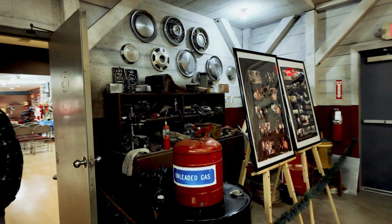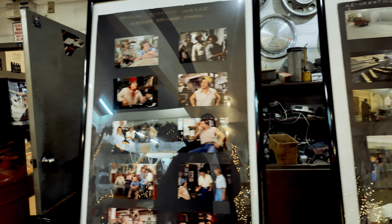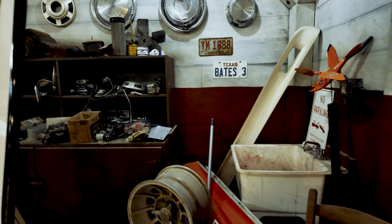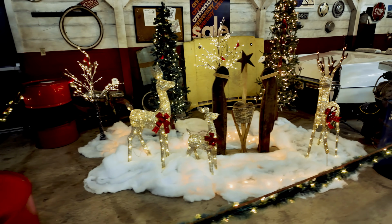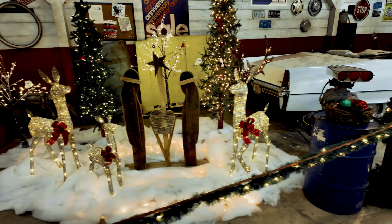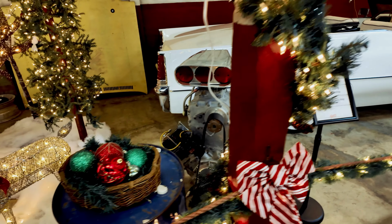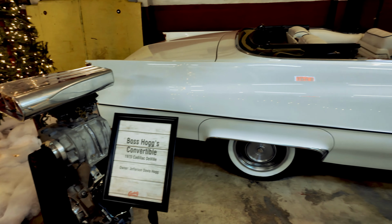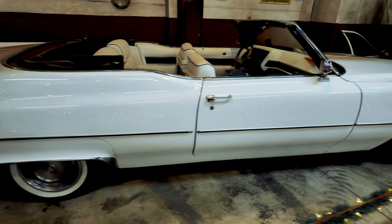There's where Cooter kept all his tools for fixing the, oh look, see? The whole garage. All the tools he would use to fix up the General Lee in case you need a door. Right now. Nice engine. Boss Hog's convertible, 1970 Cadillac DeVille. Jefferson Davis Hog.